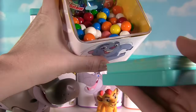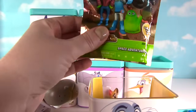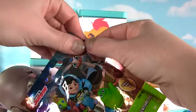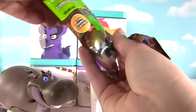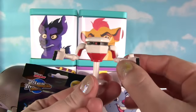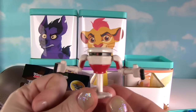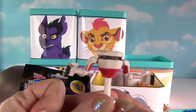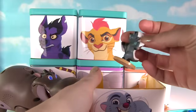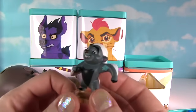Whoa, it's a bunch of colorful gumballs. And wow, it's a Miles from Tomorrowland blind bag. Let's see what figure is inside. It looks like we got Axel. Oh, look how cool Axel looks. Whoa, look at those long arms. Hey Axel, have you seen a boulder or a baby hippo? Nope. Is there anything else in here? Yes. We have Bunga. Looks like he is off on a mission, being so brave.